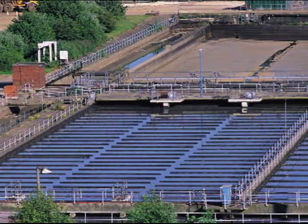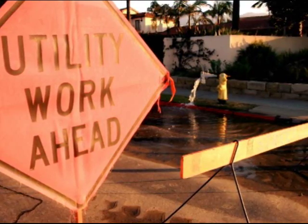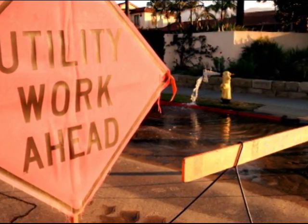The problem is that our infrastructure is aging and breaks occur regularly. Even when they don't, since water is a universal solvent, it can collect contaminants as it makes its way through the distribution system.